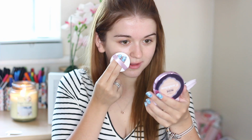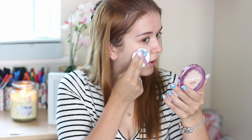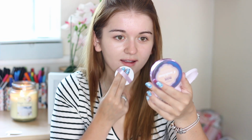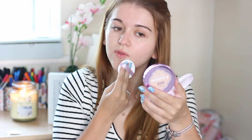It's going on nicely though. You can literally not even see it on my skin. What the hell? That looks like skin. That literally looks exactly like skin. That is amazing. It's got quite a light coverage. I do feel though, with the texture, that it's buildable. It won't be buildable to full coverage, but that's what concealer's for. You can use concealer to build it up.